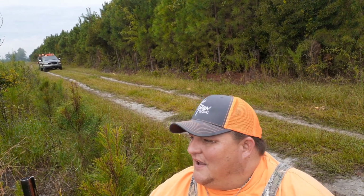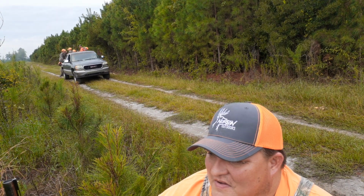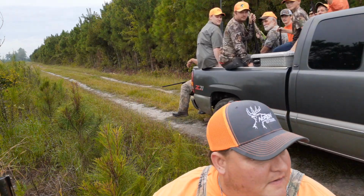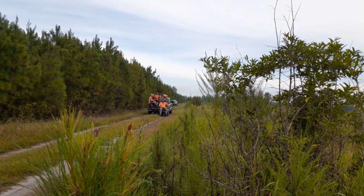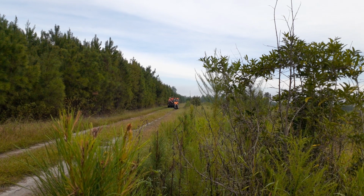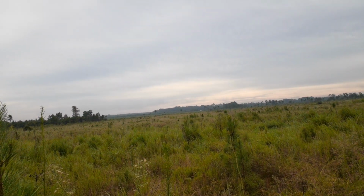You probably can see me and you probably can't, but I figured I'd let you see a pickup truck come through here with some of the standers. Good luck, fellas. They have a lot of fun out here. I'll bring you back on. Y'all stay tuned.